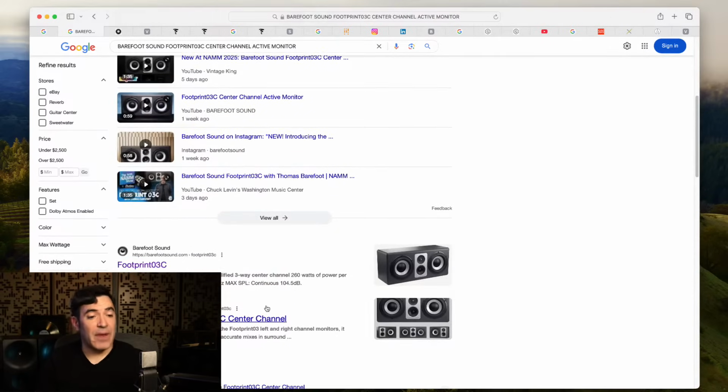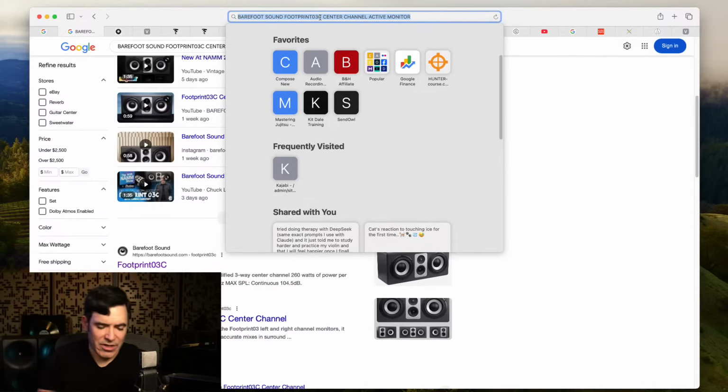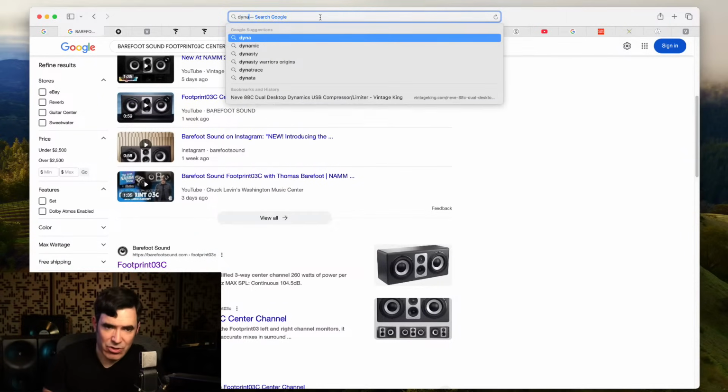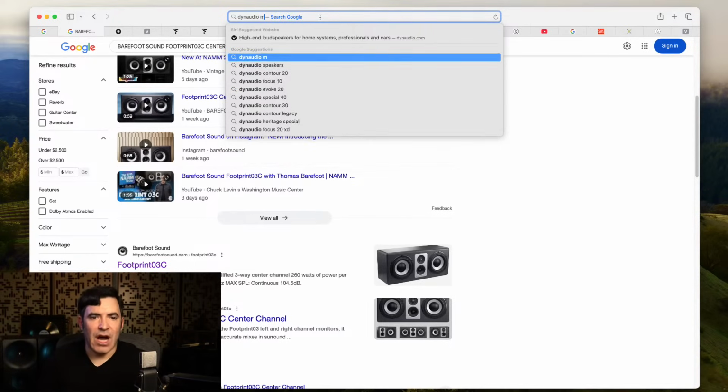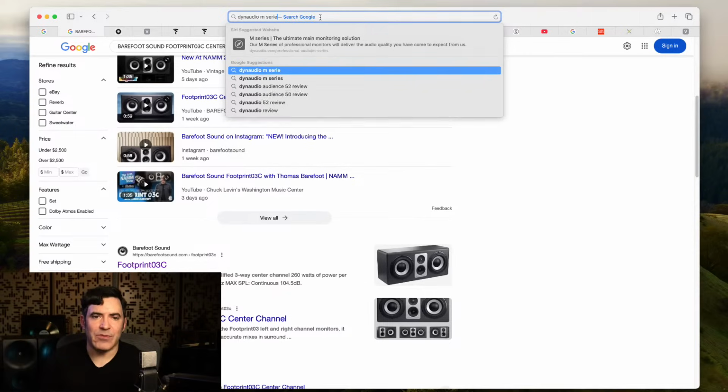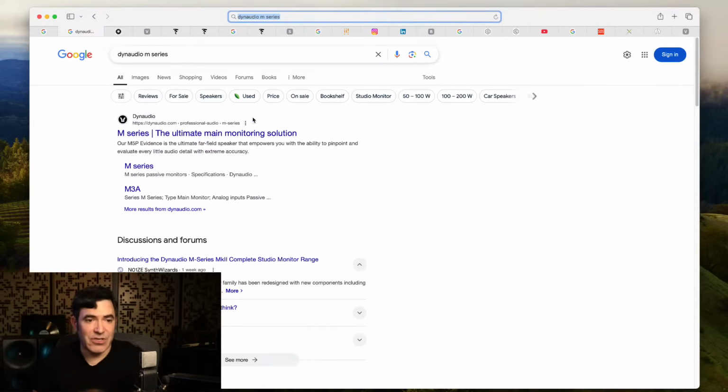All right, the Barefoot Footprint 03C. This is a dedicated center channel they've made for surround sound systems. And this isn't the only thing that was new in speakers. Another thing new in speakers is Focal. They had, I think, some new colors for their Solo 6 and Trio 6, and they had an upgrade to their Utopia line. But also, Dynaudio is showing off their new M series. They revamped the whole M series, which is their super high-end stuff.